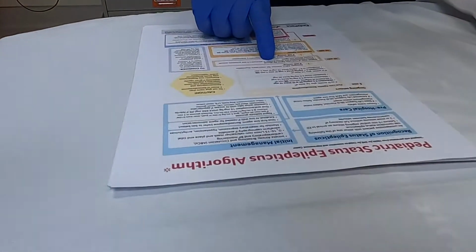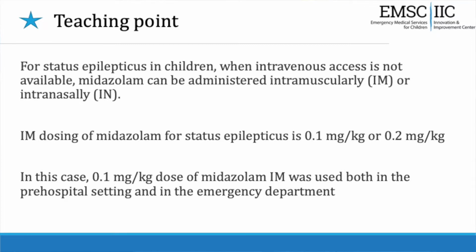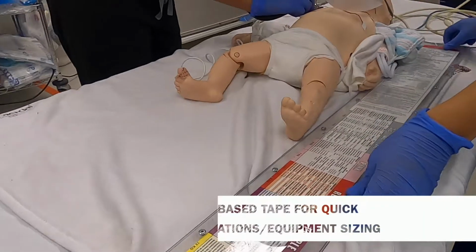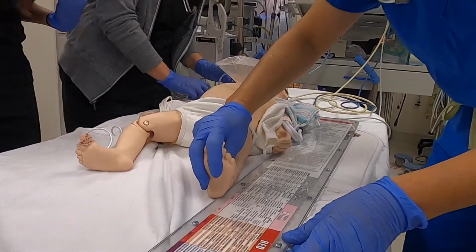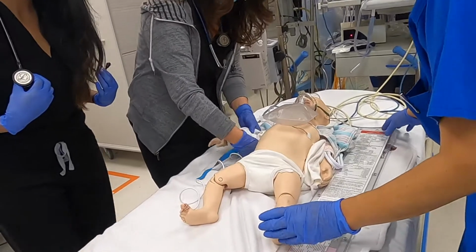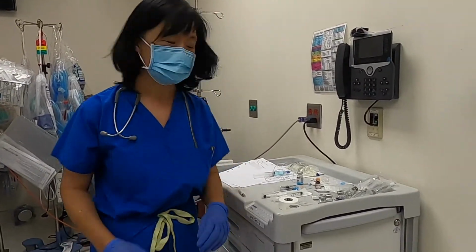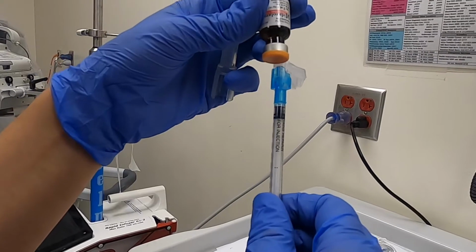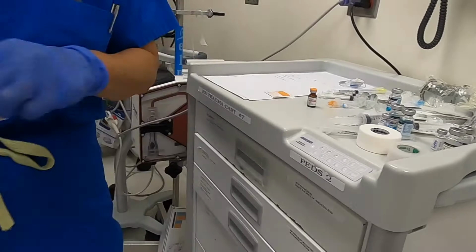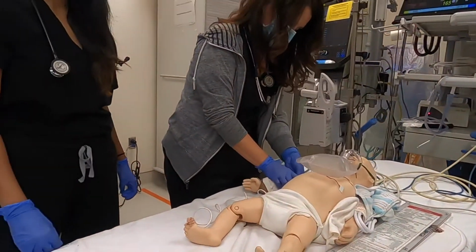Temp is 36.8. Thank you, Robin. While Robin's working on the IV, Jimmy, can you please draw up 0.1 milligram per kilo of IM midazolam? Okay, Dr. Sharma, based on the length-based tape, the baby is 7 kilograms, pink on the length-based tape, and I'll prepare 0.7 milligrams of IM midazolam. 0.7 milligrams of IM midazolam. Yes. Thank you. 0.7 milligrams of midazolam given IM. Thank you.